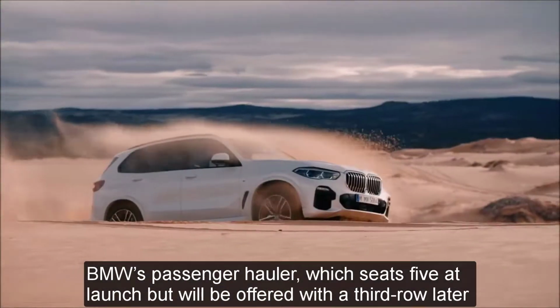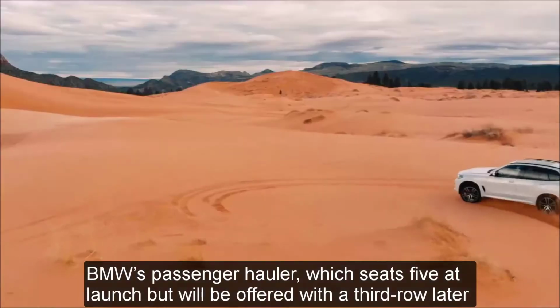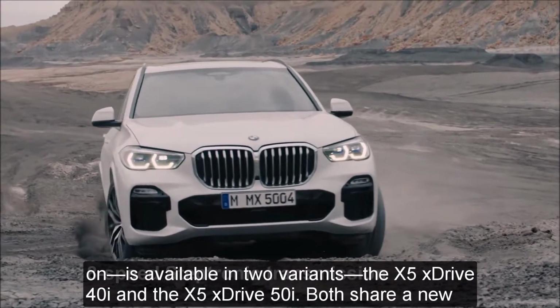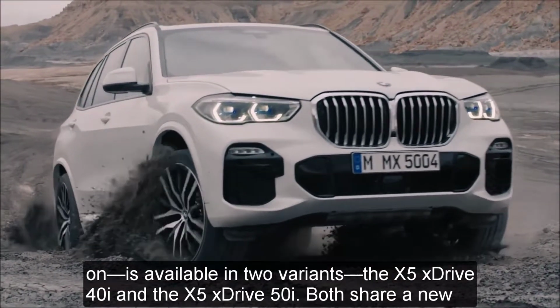BMW's passenger hauler, which seats 5 at launch but will be offered with a third row later on, is available in two variants, the X5 xDrive 40i and the X5 xDrive 50i.